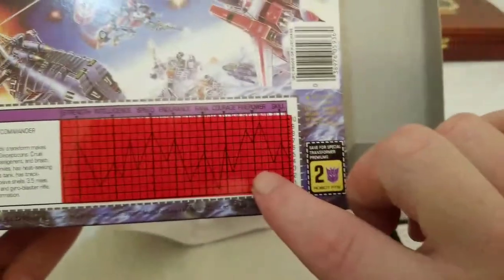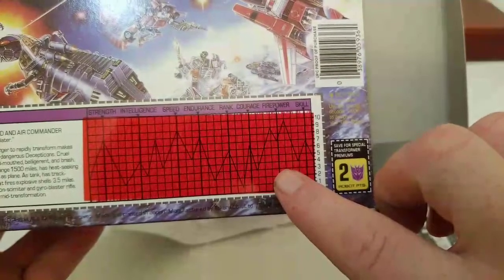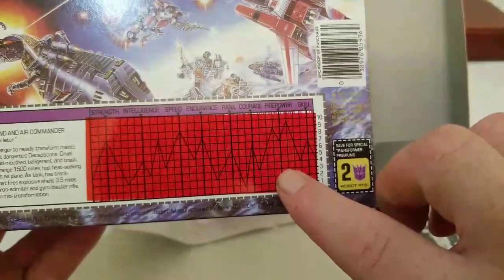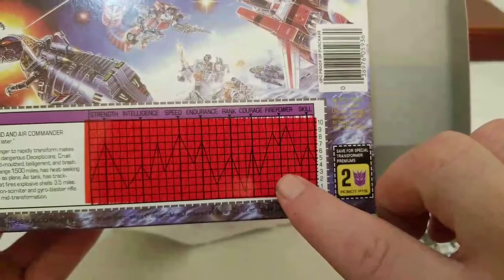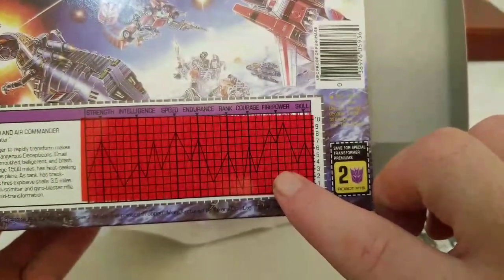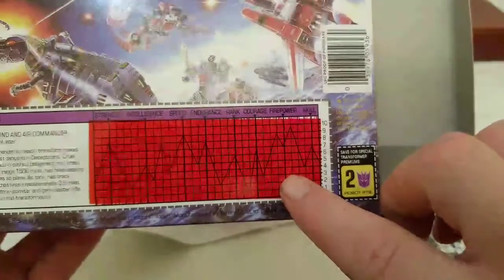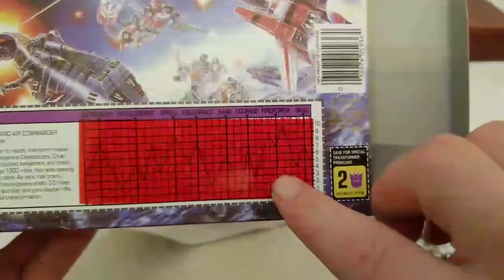So it would give the level of his strength. So for example, his strength is at 8. His intelligence, he's not a smart guy. His intelligence is at 5. His speed is up there at 9. And his firepower is up there at level 10. So, I mean, he could pack a punch. That's what he can do.